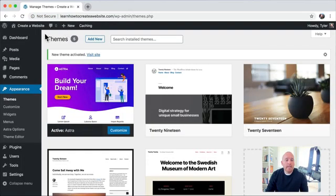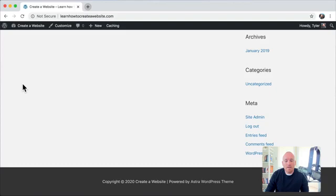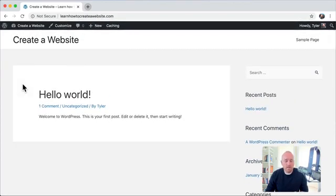Once we do that, we can now hover over our website name and click on Visit Website, and we can see that the design is different. Now I know this doesn't look that much better, but it is so much better. You're just gonna have to trust me on this, that this is one of the best themes out there, and it's gonna allow you to make anything.